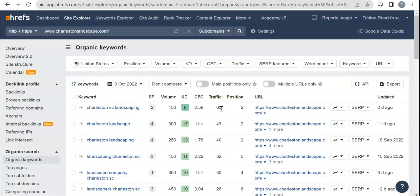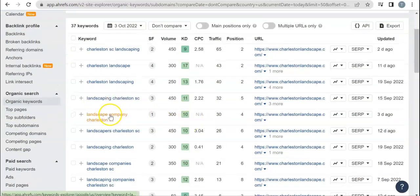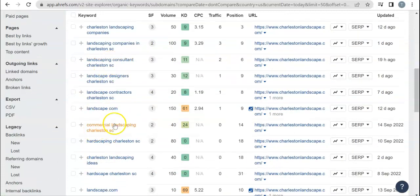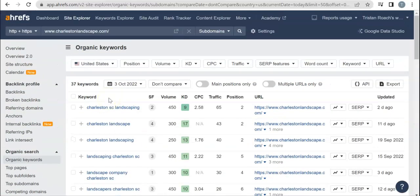So whenever you add keywords, you're going to want to stay location oriented and buyer intent. So obviously things like landscape design Charleston, or Charleston, South Carolina landscaping, or Charleston landscape. If we keep going, that's 300, second position, so they get 43. Charleston landscaping, change that a little bit, 250 more people, second position, 40 people a month. We can keep going, landscaping Charleston, landscape company Charleston, and it's all location oriented right here.